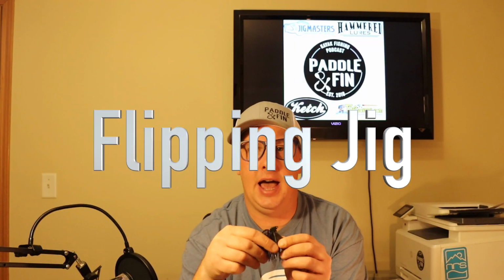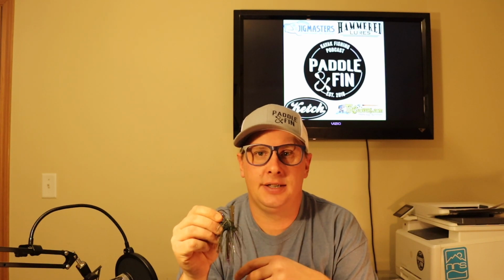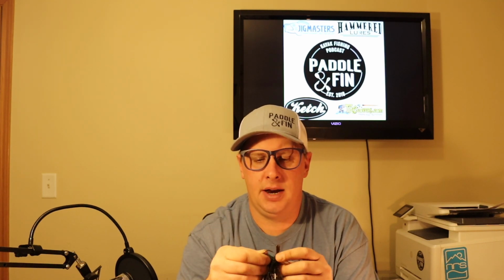I really expanded my jig fishing. I've always been a jig fisherman, but I really started testing out some different jigs this year, and I found 2 I really liked. Obviously, one is the JigMasters casting jig. I don't know what it is about this head, but if you get this in the rocks, you can get it popped out. This thing stands up 99% of the time.